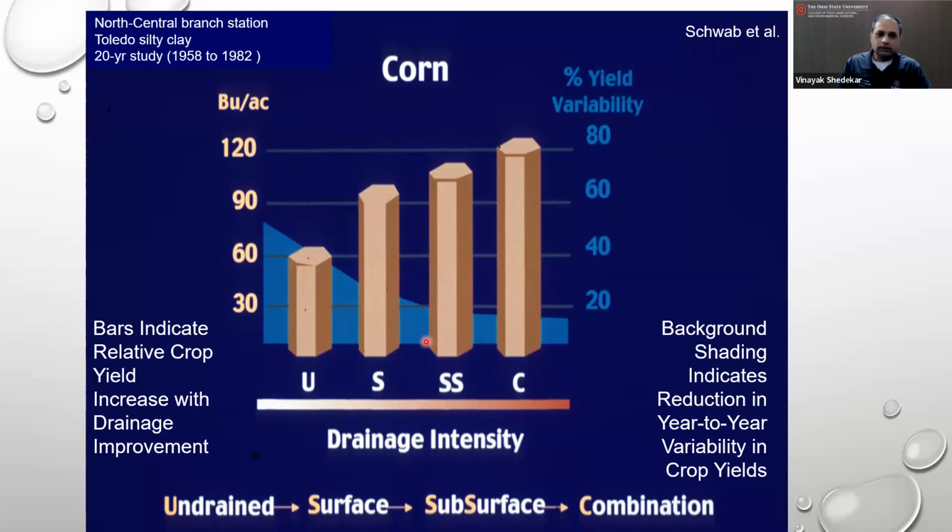The initial drainage research that was conducted here in Ohio and the Midwest mainly focused on comparing a typically undrained plot or land with different levels of drainage intensity. Essentially, the work of drainage starts when you're trying to provide some kind of surface drainage just to get rid of the surface runoff water. But then you can incorporate subsurface drainage, or more of a combination of surface and subsurface drainage. So those are the 4 treatments that you're seeing here.